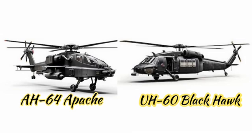Hydra 70 rockets. A variety of unguided rockets for area suppression and anti-personnel operations. AIM-92 Stinger missiles in some versions. Air-to-air missiles for self-defense against incoming enemy aircraft. Capabilities. The Apache is specifically engineered for direct fire support and anti-tank missions, excelling at delivering precision strikes with a variety of weapons under diverse conditions.